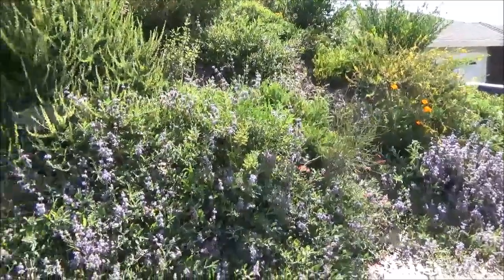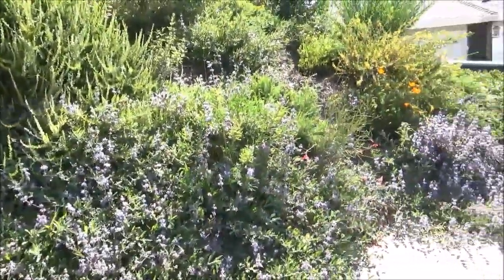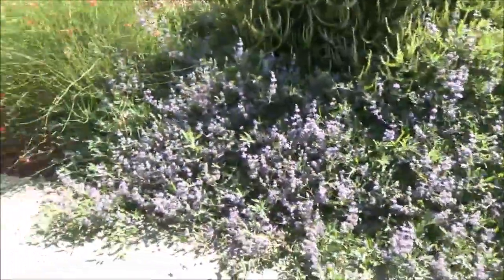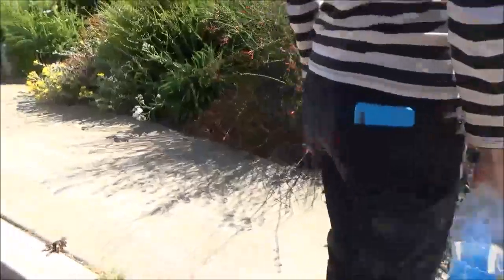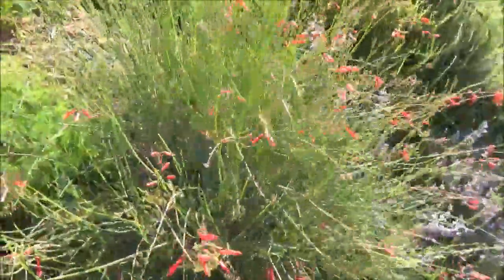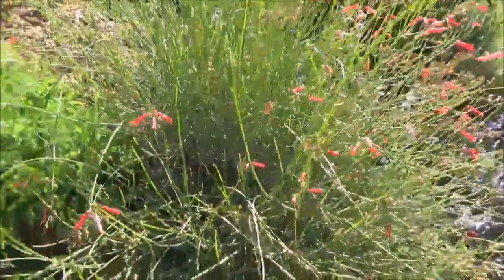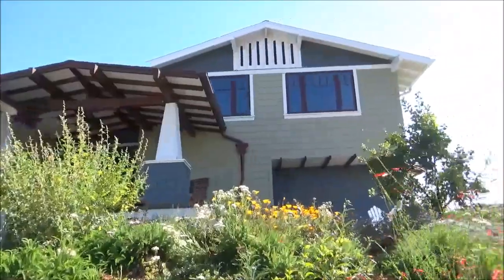In this case, there's salvia in the front, some mallow up there. Really nice. Wow, the architecture is pretty. Some Salvia 'Grand Canyon', how do you pronounce it? The architecture is really beautiful.